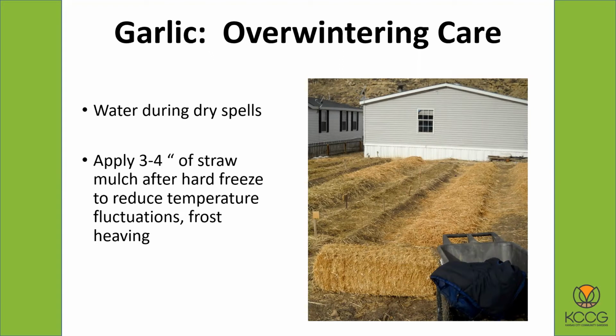And then the other thing we like to do is apply some straw mulch, but wait until after we get a hard freeze. Somewhere after, like maybe 22 degrees, if it doesn't look like it's going to be warm again for a while. Put on like 3 to 4 inches of straw mulch and then moisten that a little bit so it doesn't blow away.